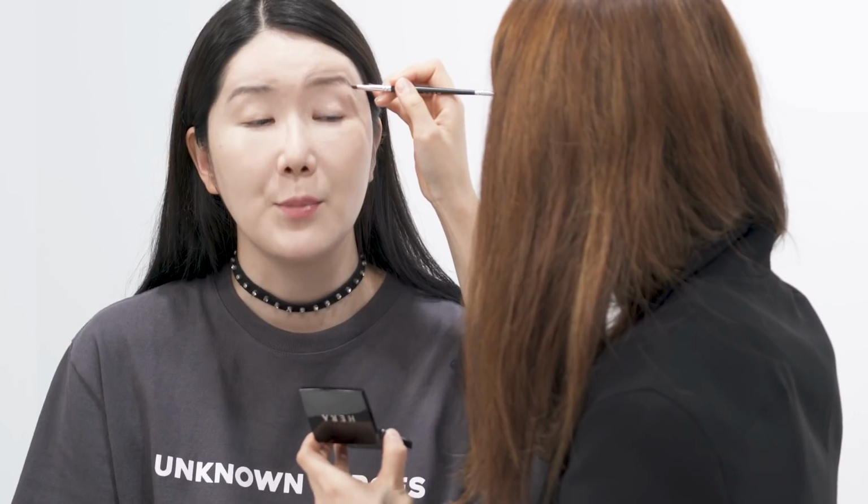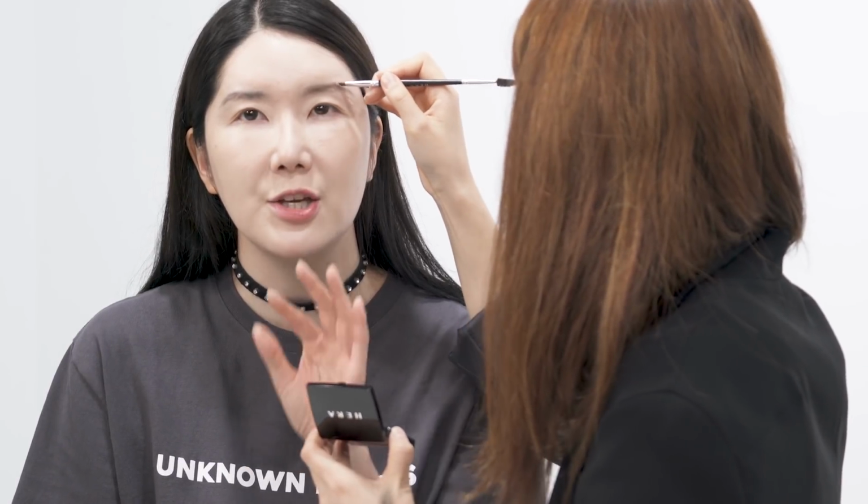I want your eyebrow shape to go a little bit more arched. Arched, yeah. Jennie has such a beautiful face. It's like cute but sexy.